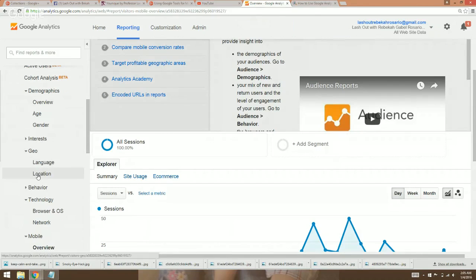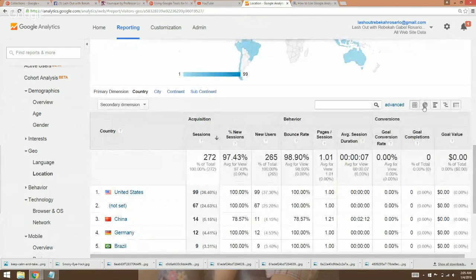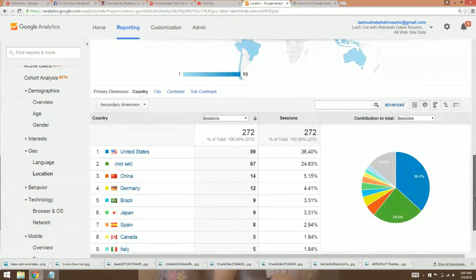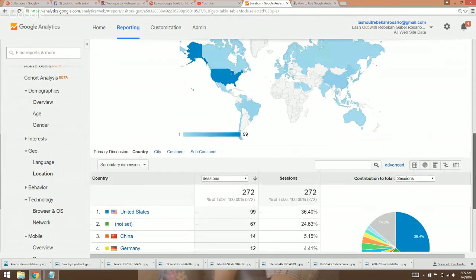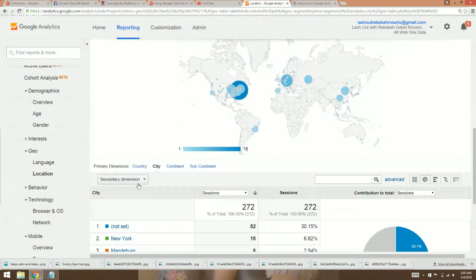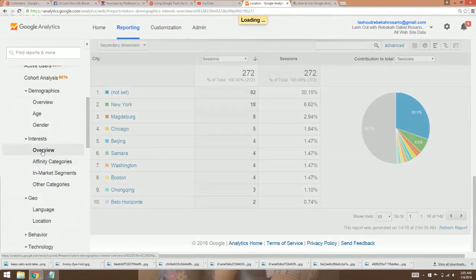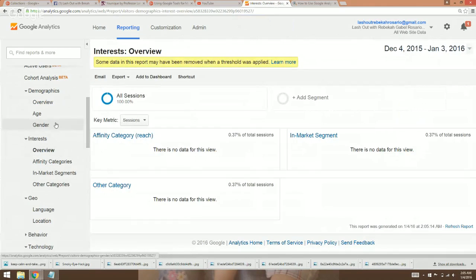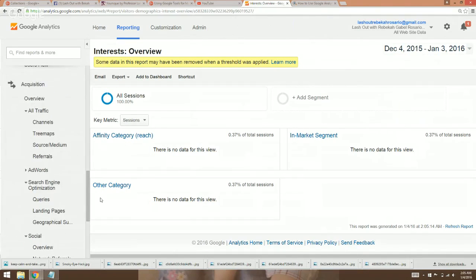Now, under the geo and the location, you can change the view if you choose. You can check the city. You can see where the majority of people are coming from. Now, some of these things you do need to have AdSense checked or they won't work. But here, and this is it. This is how you do this.